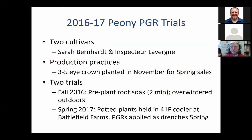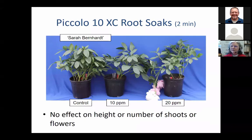So we did two trials. The first one, we planted in fall of 2016. The roots were soaked in PGRs for 2 minutes before they were potted, and then they were overwintered outdoors and evaluated the following spring. We also did a trial where we potted the plants in the fall. They were held in a cooler at Battlefield Farms, and the PGRs were applied as drenches in spring of 2017 and then evaluated. So just briefly, I'll tell you that our root soaks didn't do us any good at all.